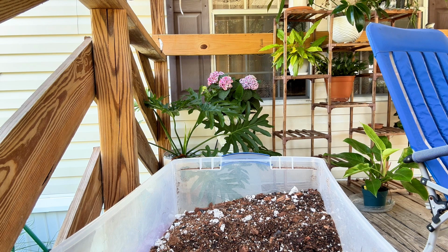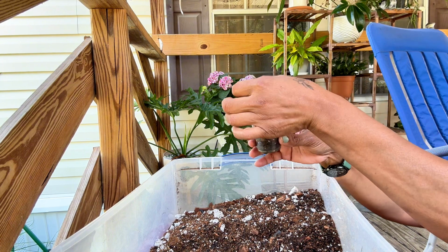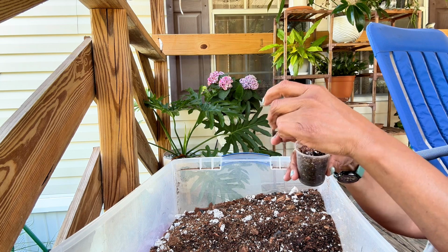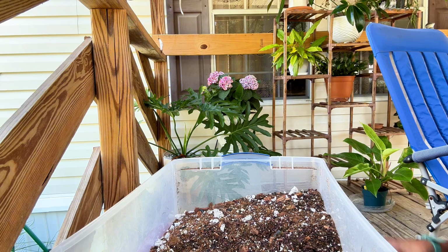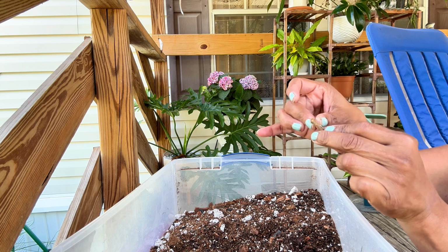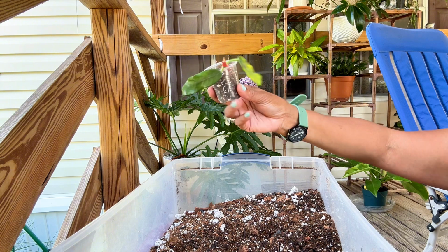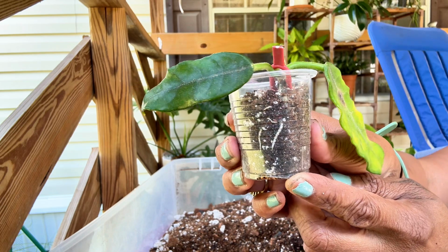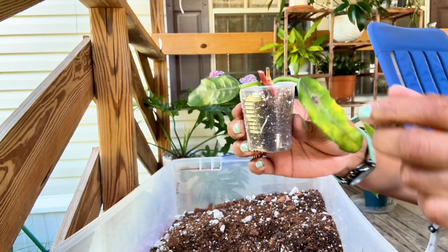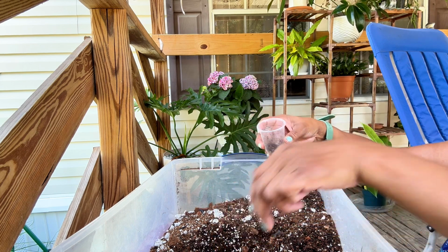We have a few more. I lost one, unfortunately. And that happens frequently. You try and propagate as many as possible and you might lose one or two. In this case, I lost one leaf propagation. But we have 3 more, so let's plant this one as well. You can see some roots right there. She's ready to go on into her permanent home as well.